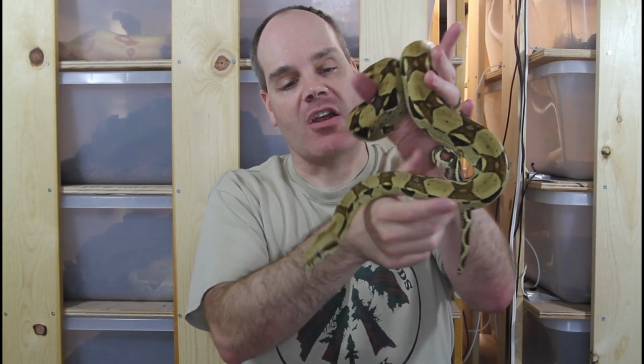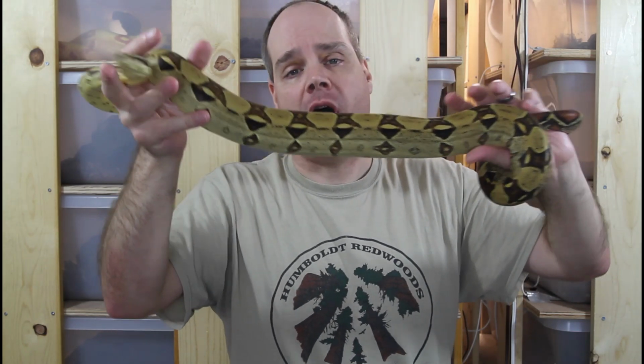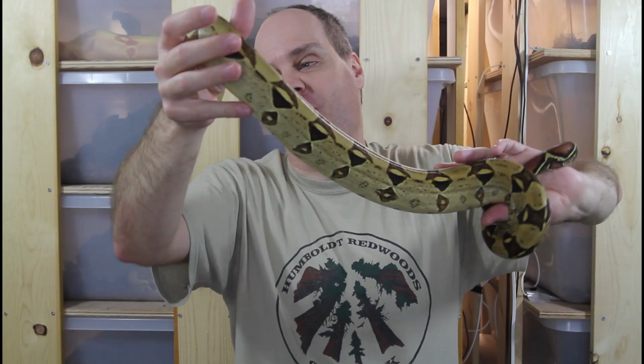Very clean, high contrast. This particular female is maybe about 4.5 feet in length, probably getting pretty close to adult size. She was produced by my friend Mike Lucchese back in 2017. The mother of this female wasn't all that much bigger. The father was actually quite small. If I remember correctly, he was only about 3 years old when he sired the litter, and he was quite a bit smaller than this female.